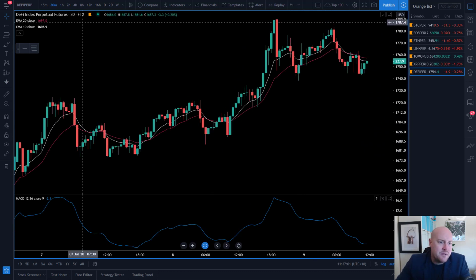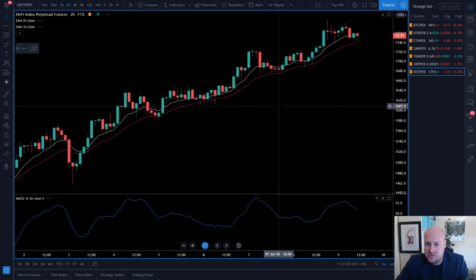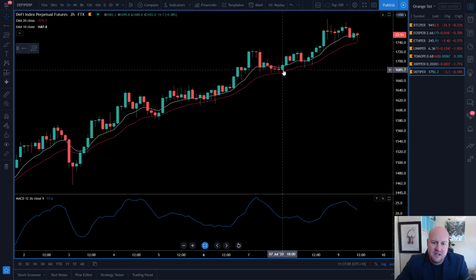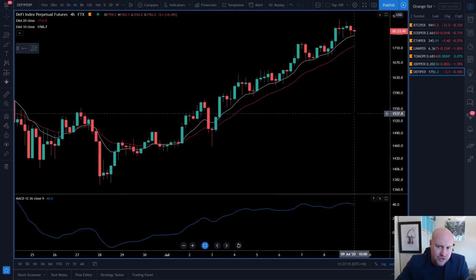And finally, wrapping up on DeFi. Beautiful trend, continues to move. Look at this 2 hour. Got a couple of candles in here that are holding, little bullish candles. It's very similar to back here, and that one would have been a stop out. But you can see there, it's a nice looking market. That 4 hours really caught my attention.